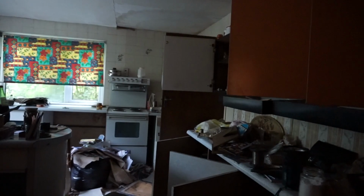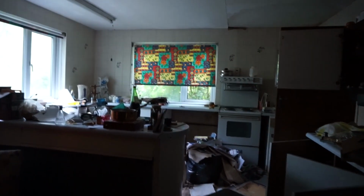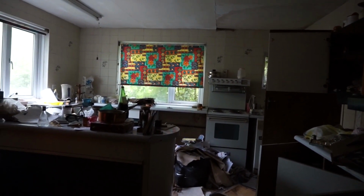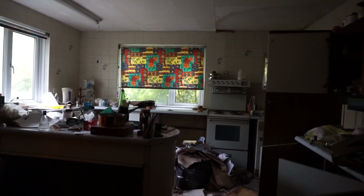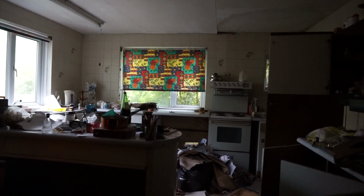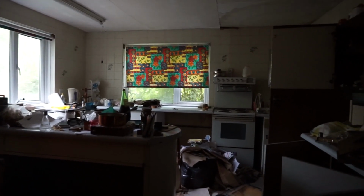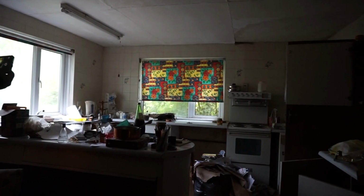I knew Kelly had come in last. The woman that owns this place is still alive, but she refuses to live here. Her husband died, and when he died she never came back. But her daughter and her son, I think, or two daughters, can't agree to sell the place.